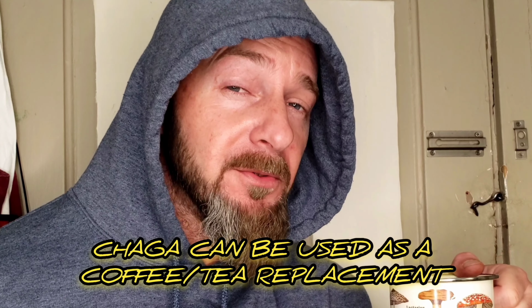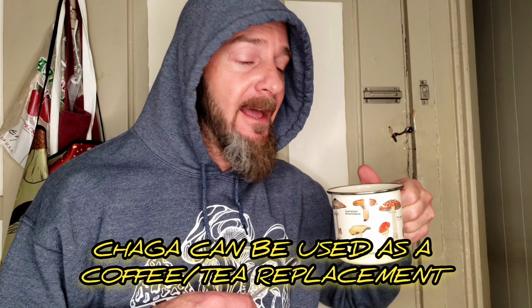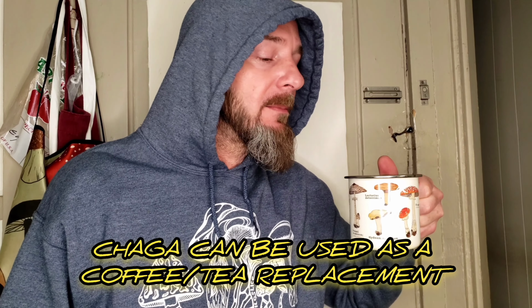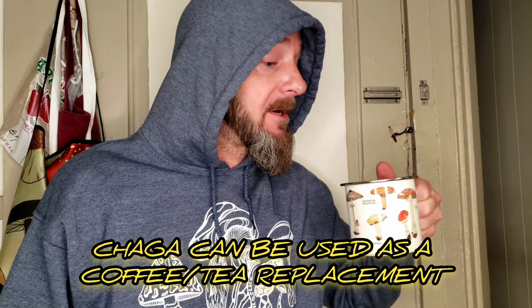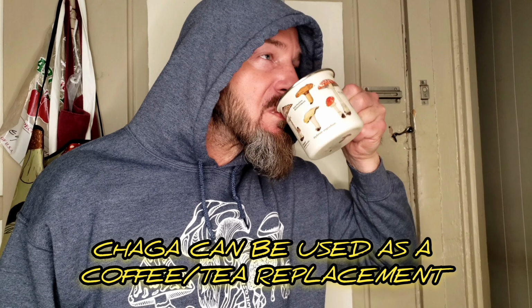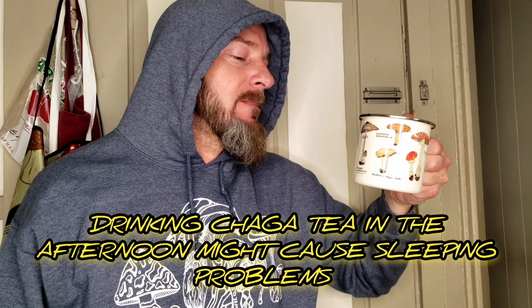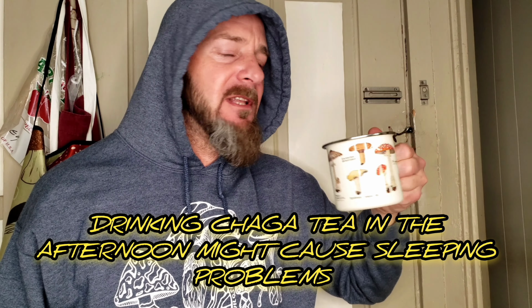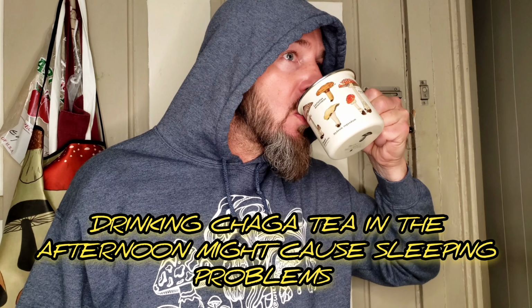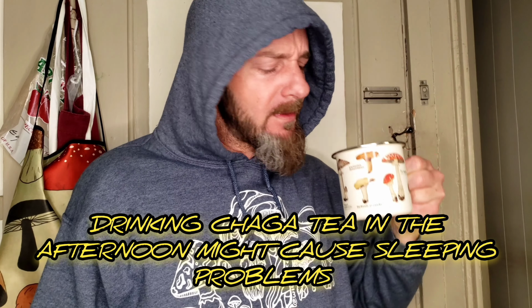Now see, that's bold. You can use black tea with that, green tea. I suggest you let the chaga brew for a little while before you put the black tea or green tea in, but I don't need caffeine after this. That's so good with lemon. I personally like it with lemon. I don't need any sweetener. Oh, that's so good.